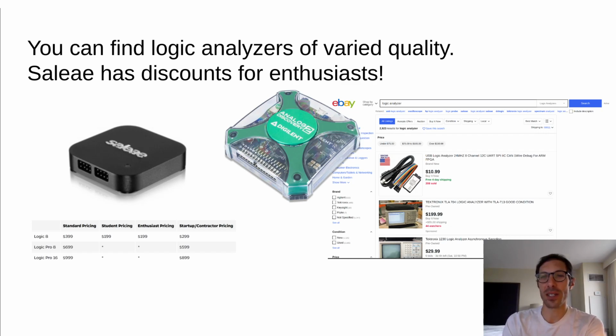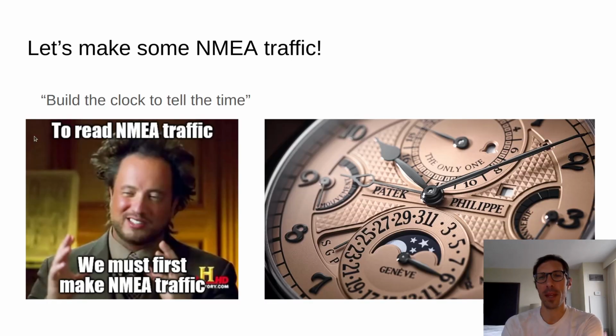You can use Analog Discovery, which is similar. The software is a full oscilloscope, so it's got a lot more functionality, but it's also a little bit harder to get going. And then you can also find various different logic analyzers online, depending on what your price range is. So you pick what you want, and you'll find something.